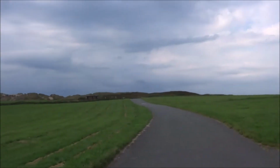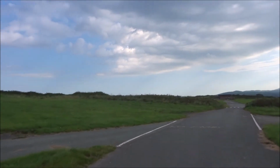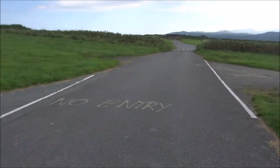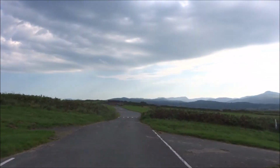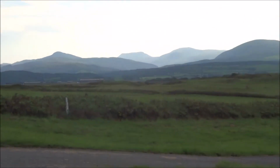Okay, this is where the coastal path takes a sharp turn right here. It goes to the beach and then goes south towards South Wales eventually. But I don't. Oh, no entry. Yeah. Okay. It's a shame, really. I better not. I'm asking for a telling off.